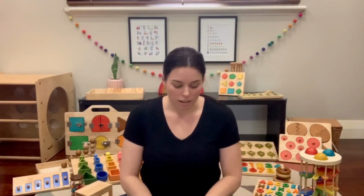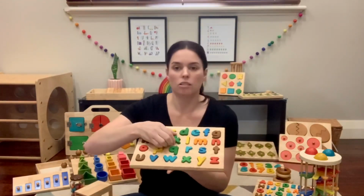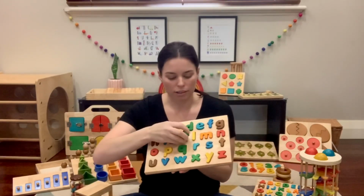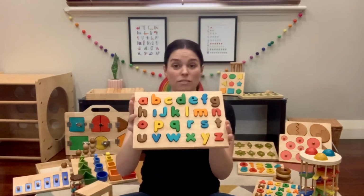I'm going to start with the positive aspects of this brand. This brand uses some beautiful wood. So as you can see, even with the painted options like this alphabet puzzle, the wood grain is showing through the colors in a really nice way. It keeps it really simple. It's a nice chunky piece of wood, but the pieces themselves are not massive.